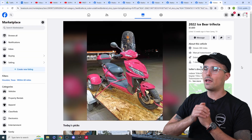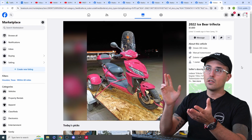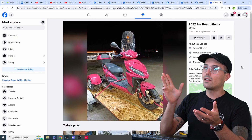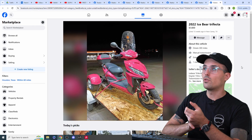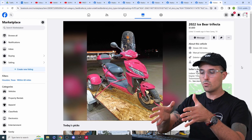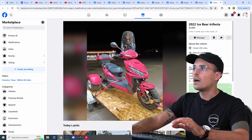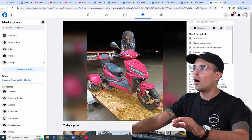Ice Bear Trifecta. This is the trifecta of not being able to balance, looking stupid, and not commuting correctly on a scooter. 3-wheeled scooters, 3 in the back, not the Piaggio, goated 2 in the front type of thing from the factory. This is super cursed. Yeah, just awful, awful little thing.